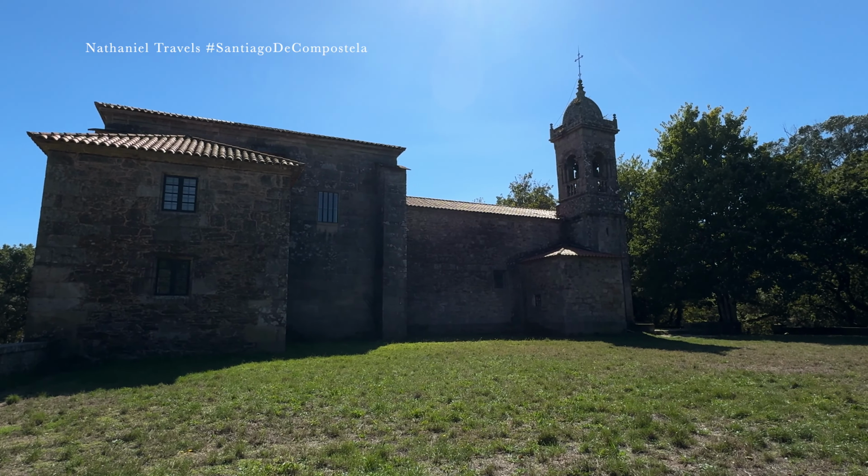Alright, guys, so Santa Susana Church is open. They have Holy Communion every Sunday to Friday. I think it's 4 p.m. So I'm not sure if it's an hour mass, but it's free. You can go here. So this is right next to the Mirador, or the viewpoint of Santiago de Compostela. Okay, so again, Santa Susana is located here at the Alameda Park.